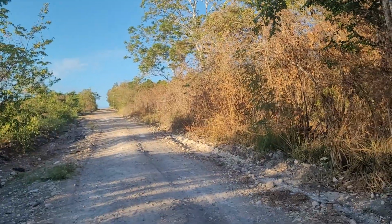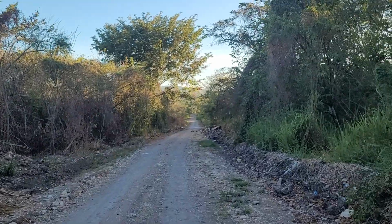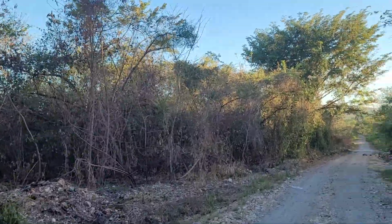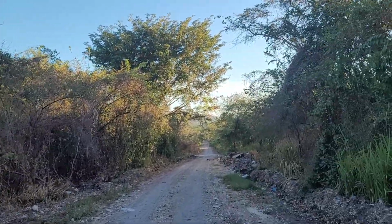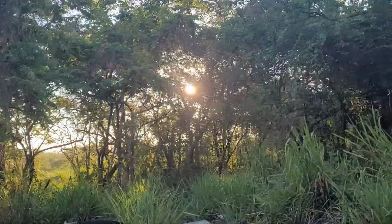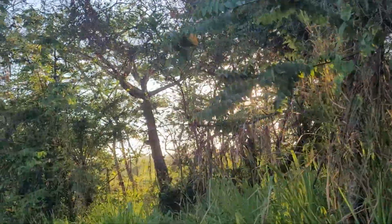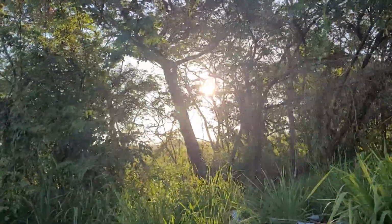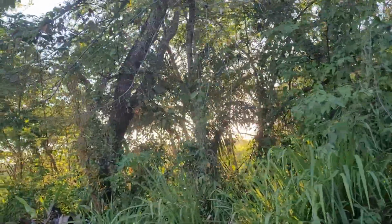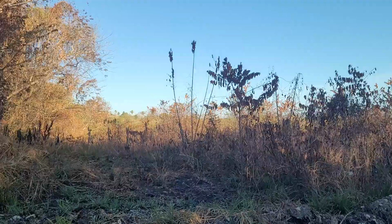So far it seems to be about the same. I brought my trusty friend right here, an umbrella, even though it's warm. There's plenty of shade on the road. Sorry, this one is just about taking a picture of trees and hopefully the sounds of the area. This is not developed. There's a big old fire that took place back here.